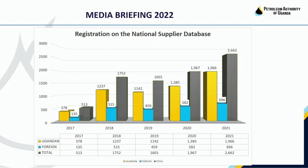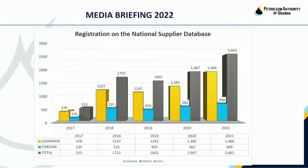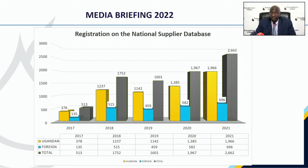The services of the NSD are continuing to improve through IT and other aspects. It's important to note that out of these 2,000 and so entities on the NSD, 1,966 are Ugandan entities. And the others are entities from 48 countries outside Uganda. 48 countries is important because it shows you the interest companies in other parts of the world have in Uganda's oil and gas sector, to the extent that they can register on the National Supplier Database. The Petroleum Authority of Uganda welcomes entities to register on the National Supplier Database so that they are able to provide goods and services to the country's oil and gas sector.